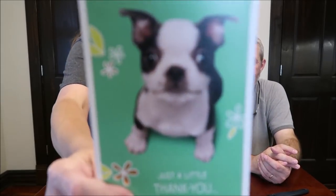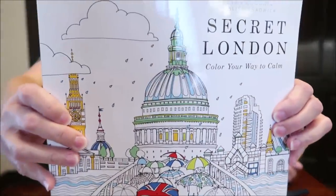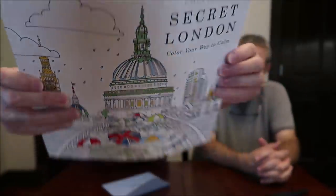So here's the card. That's cute. And then here is the book. Thank you so much. That is awesome. They have four different ones listed on the back. They have one called Splendid Cities, and it's Color Your Way to Calm. They have one called Secret Tokyo, Secret Paris, and Secret New York. I bet the New York one would be cool, too. And then this, like I said, is Secret London. So, thank you all very, very much.